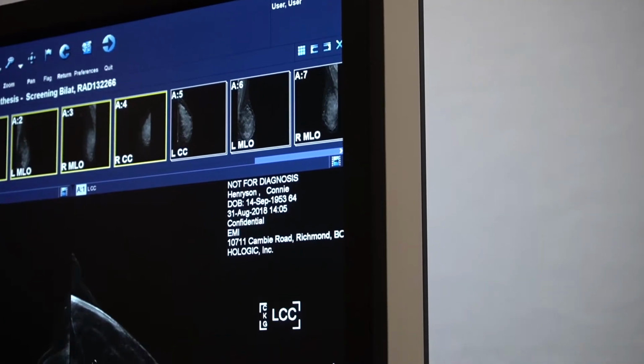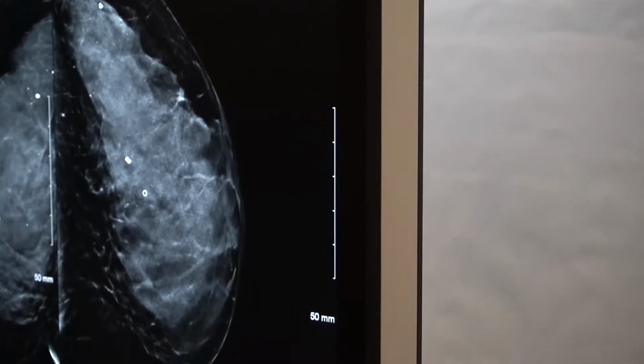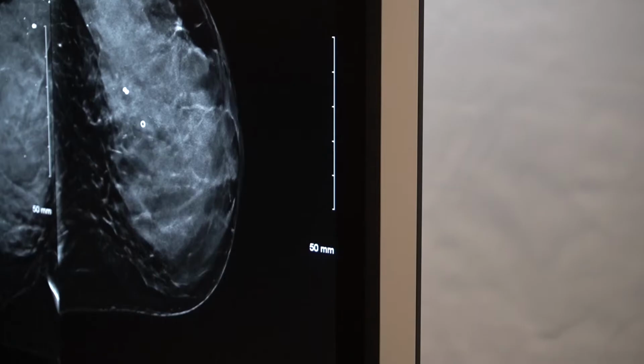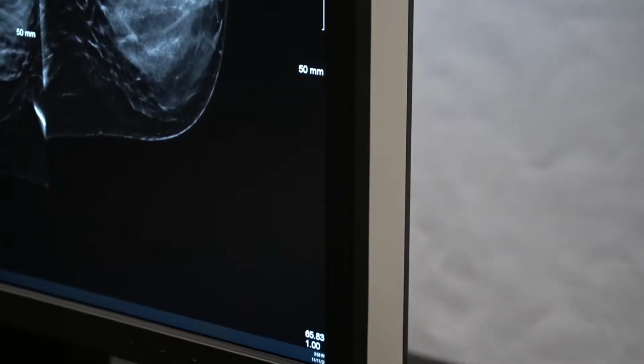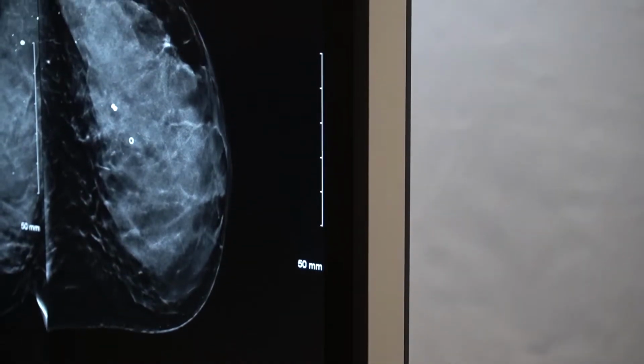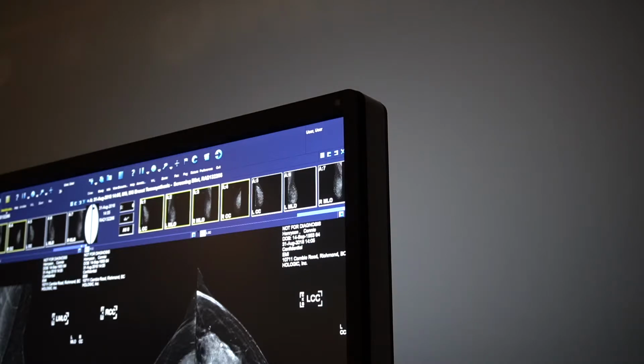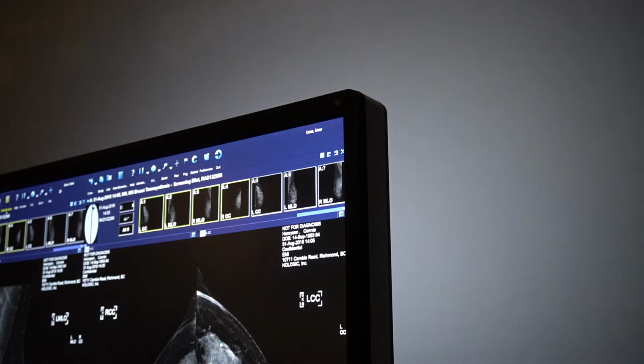The RX1270 has FDA clearance for both mammography and tomosynthesis. Although primarily designed for reading mammography and tomo, the RX1270 is also intended to be used for reading any PACS imaging. Multimodality monitors are not new to AZO. The RX1270 is AZO's third-generation monitor of this type.